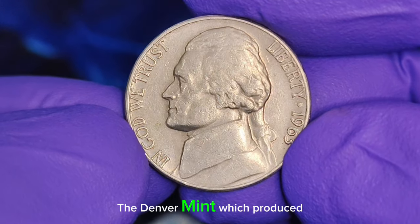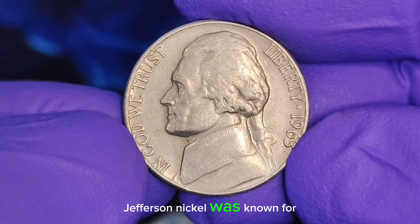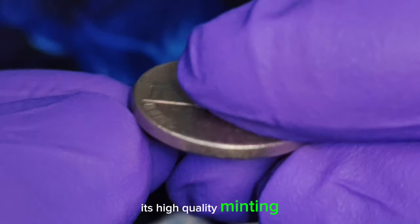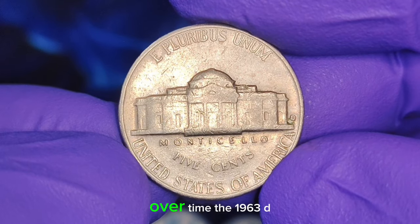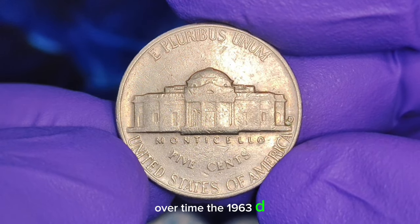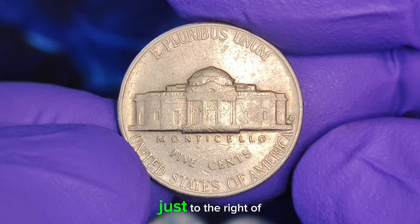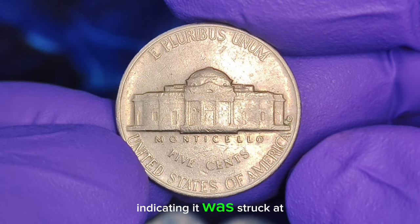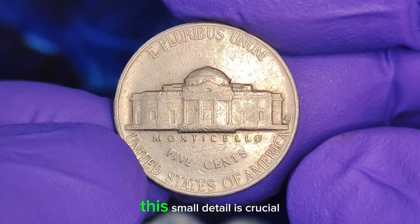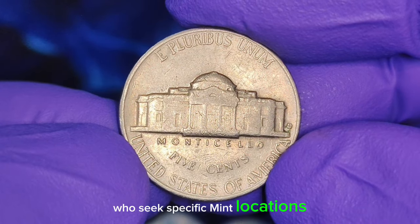The Denver Mint, which produced the 1963 D Jefferson Nickel, was known for its high-quality minting, and coins from this period have become increasingly desirable over time. The 1963 D Jefferson Nickel carries a distinctive D mint mark just to the right of Monticello on the reverse side, indicating it was struck at the Denver Mint. This small detail is crucial for collectors who seek specific mint locations.